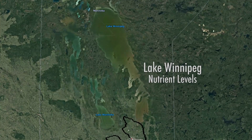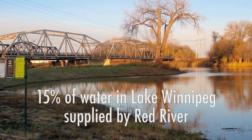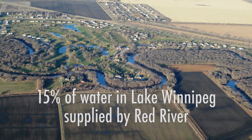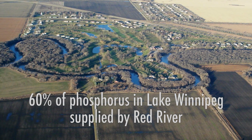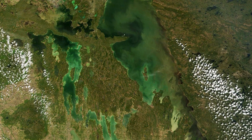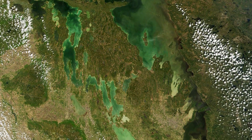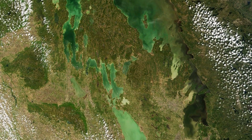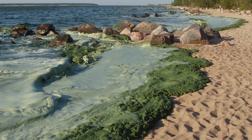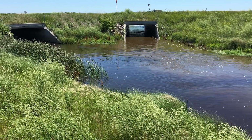Part of the reason the Red River is being looked at for Lake Winnipeg is only about 15% of the water that goes to Lake Winnipeg comes from the Red River, but about 60% of the total phosphorus comes. So as Lake Winnipeg is looking at reductions in total phosphorus, they're coming to the Red River as their number one source and looking for us to try and come up with some solutions to help them reduce the phosphorus inputs to that lake.